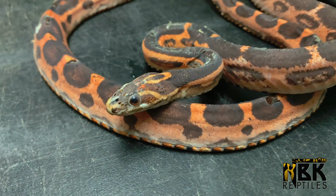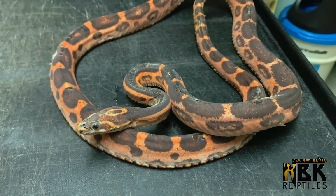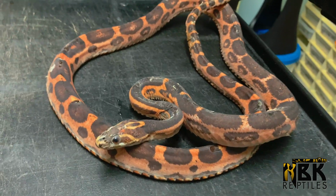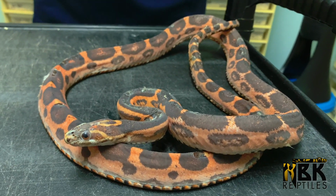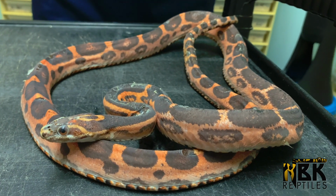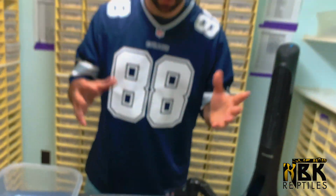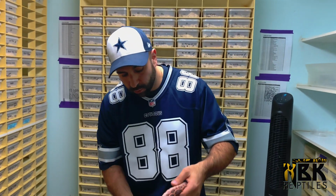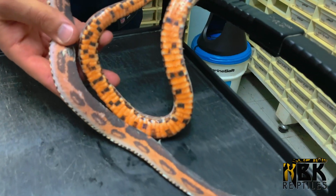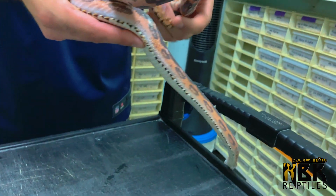Now, with the diffused gene, I have always had some confusion because I was used to the blood gene. But one thing we know is that all bloods are diffused, but not all diffused are bloods, the blood being basically selectively bred for the orange line. With the diffused, one thing we look at is the belly. The belly is very white and red. These are things we're going to look into when we hatch out babies to try to figure out what we have.